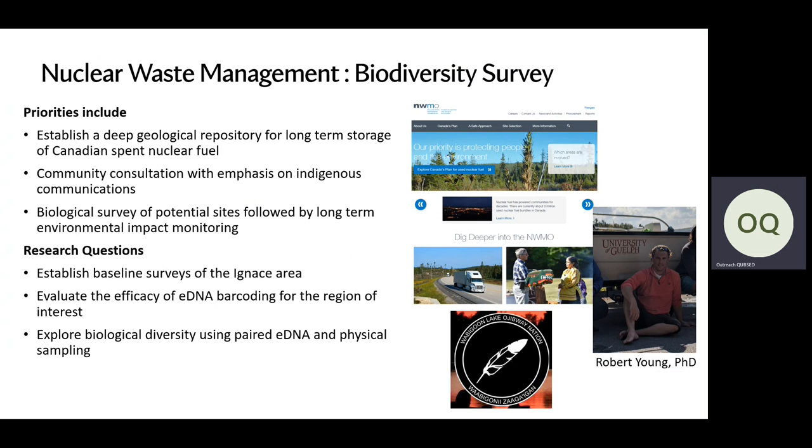This is a project we're doing with the Nuclear Waste Management Organization. So they've been tasked with developing a deep geologic repository to put all of our high-level radioactive waste from our nuclear plants. They're a non-governmental organization that's at arm's reach from the nuclear industry. They need to do baseline biomonitoring at the site where they're proposing this deep geologic repository. This is a monitoring program that will have to go on for hundreds of years. And so they're saying, well, we're going to do all of our conventional electrofishing and stuff, but we want to build eDNA into this because we think that's probably the way forward if you're having to do this recurrent monitoring.